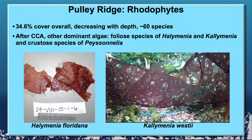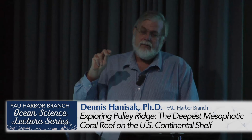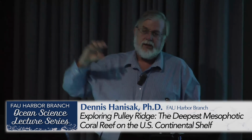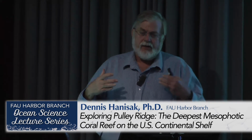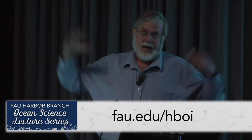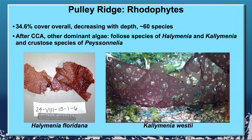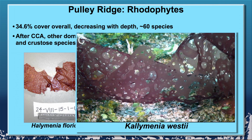So a lot of the algae, when you go deep, are really beautiful, very vibrant colors. They're always very thin because when you go deep, there's not much light, and the organisms cannot invest a lot of structure into anything but capturing more light. So they tend to be very, very thin and very heavily pigmented. This is one of my favorite ones, Calamenia westii, which is easy to tell because it has all these little perforations.